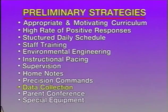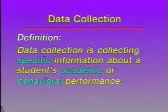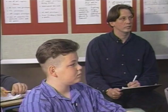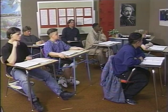Data collection is collecting specific information about a student's academic or behavioral performance. Collecting and analyzing data can help an instructor in determining if a student is making progress. For example, while this teacher is providing instruction, the paraeducator is collecting data on a problem behavior, a student's talkouts. The paraeducator is recording each instance Mike speaks without first raising his hand and waiting to be called on.